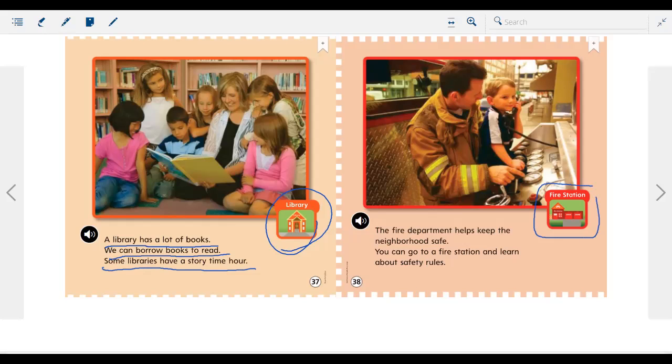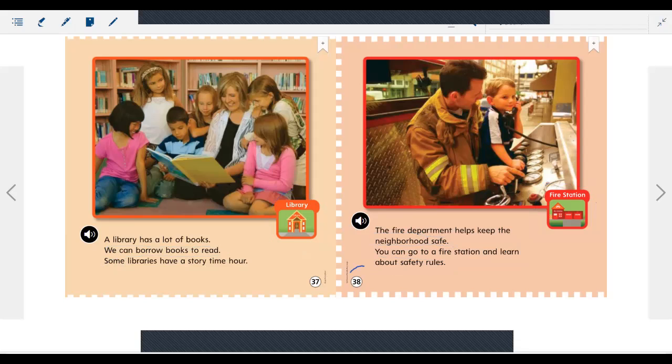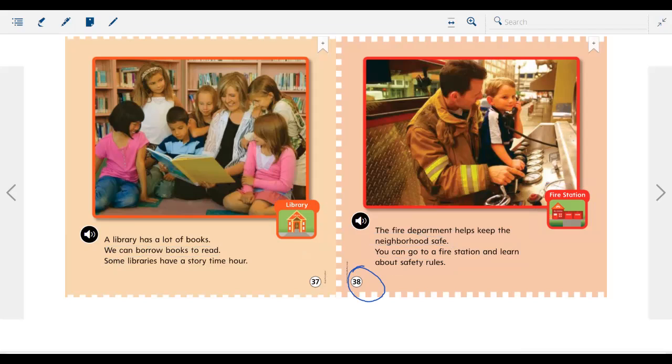All right, now we are at the fire station. The fire department helps keep the neighborhood safe. You can go to a fire station and learn about safety rules. Can you find on page 38, can you point to the high frequency word go? Look for the high frequency word go. G. What's that first sound? G. Oh, go. Can you point to it? There it is. Go. Let's turn the page.